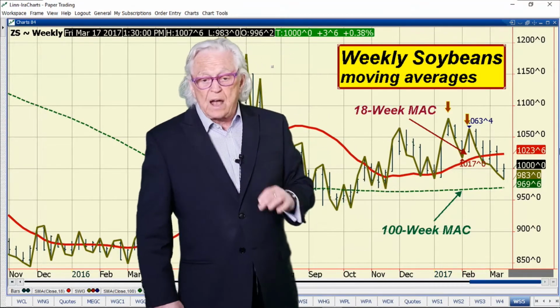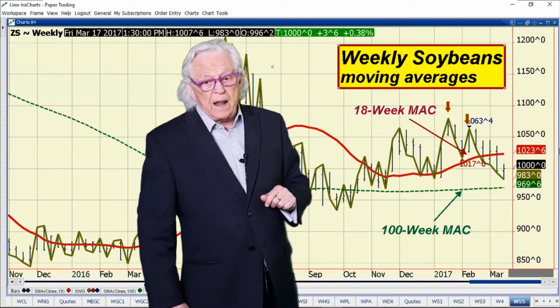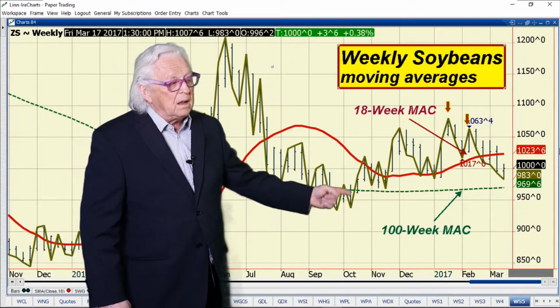When I look at the market for resistance and support, some of the things that I do is I look at where key moving averages are. And I think the 18-week and the 100-week are two very important averages. Some people will throw in a 50 or a 45-week, whatever, but these are big numbers that traders look at. We have not recently gotten back down to the 100-week, but when we challenged it back here, it didn't stay under it very long. It wanted to stay over it, and so on and so forth.